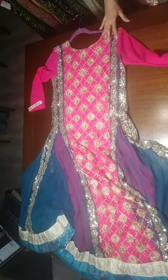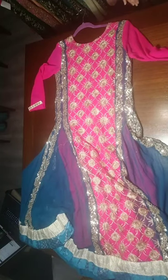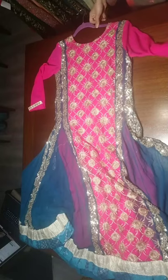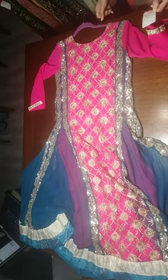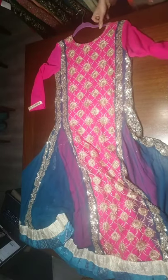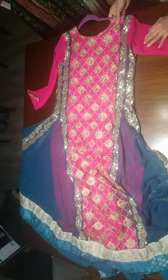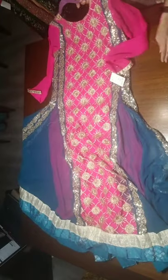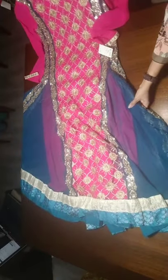The size of this is medium 39. Medium 39, guys. Fully embroidered. If you guys are interested, please take a screenshot of this dress and send me through WhatsApp, 678-427-8239. Okay, so I'm gonna move on.